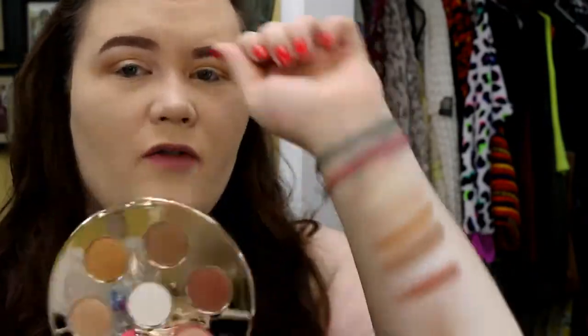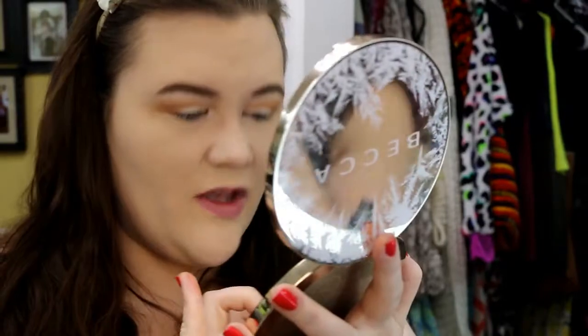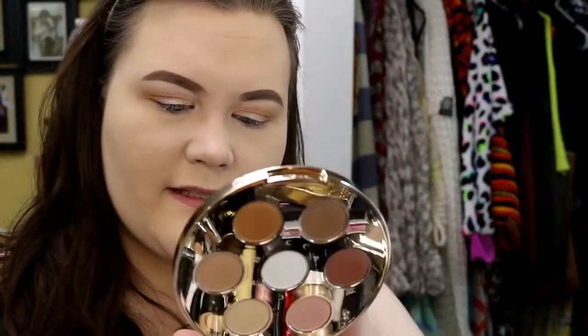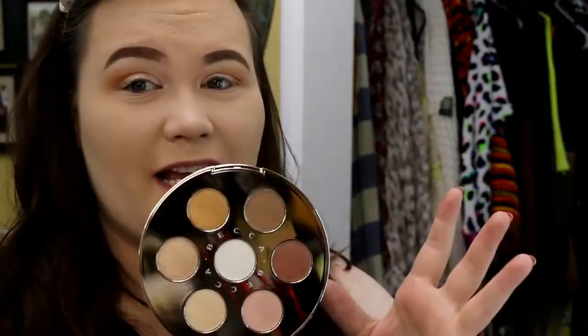Of course, I believe they are all shimmer, and yes, they are all shimmer. At least that's what I'm seeing. I feel like they tried to make two of them a little less shimmery, but they're still shimmery, you know what I'm saying? And the pan sizes on these are only 0.05 ounces, which is about an Urban Decay shadow.